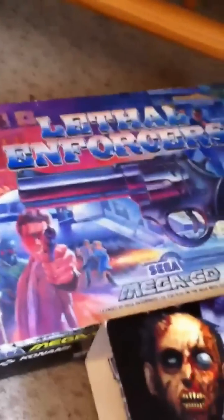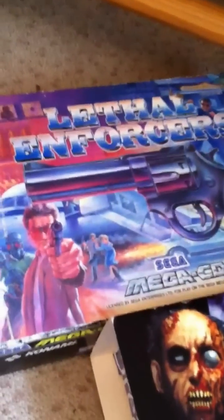Picked up Lethal Enforcers, Sega Mega CD. Got everything in it, the gun, it all works. I've tried that one out. That was £3. So pretty chuffed to pick that up.